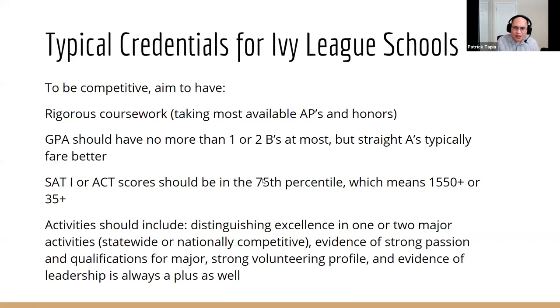Okay, and of course, leadership is a plus factor as well, right? So if you can show that you could be a leader in your school clubs and or your ASB or student government, that is definitely something that can help set you apart as well.